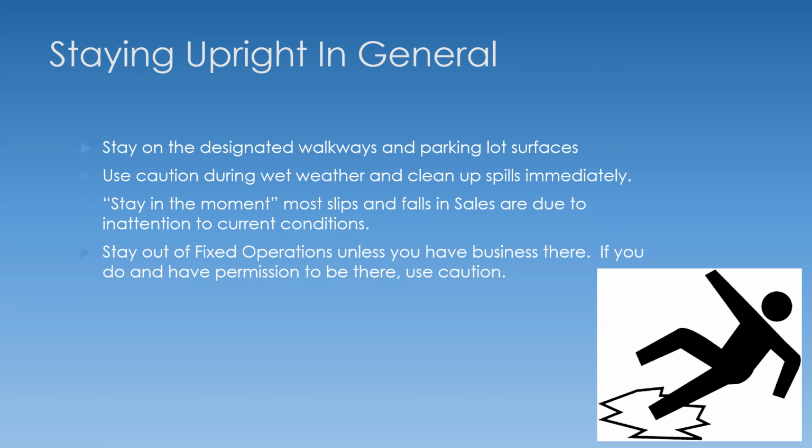Just after slips and falls from ice and snow are slips and falls not related to ice and snow. It sounds silly to have two different categories, but they both account for a significant portion of the work comp claims of the sales department. So it's better for us as far as crunching data and getting a better understanding of where these losses are coming from if we break them into those two categories. And they are very similar as far as the frequency and severity.